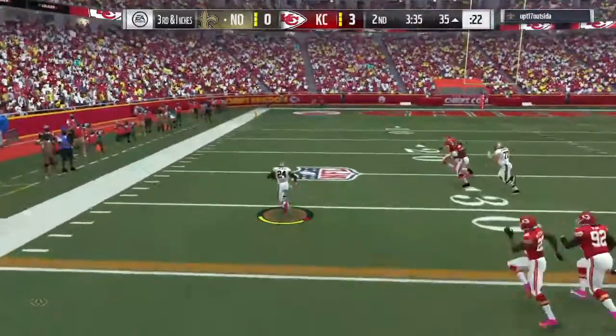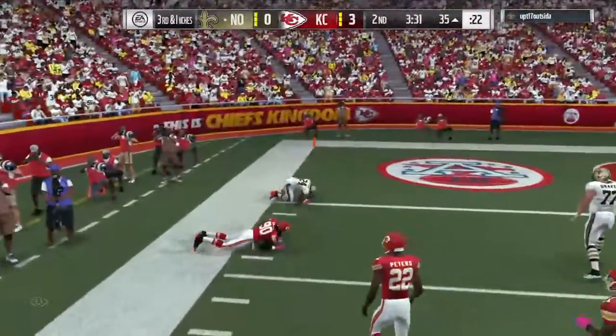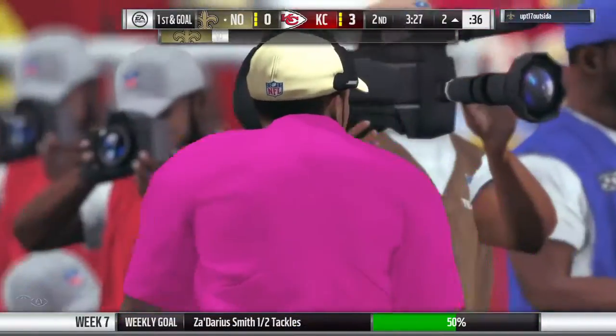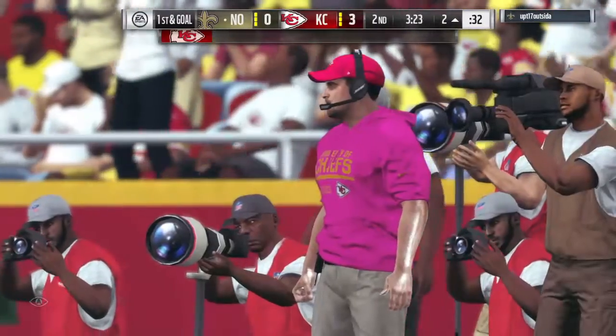On third down, Devontae Freeman. And they do stop him, but he takes it all the way to the 2. A big gain there on third and long. 33 yards.